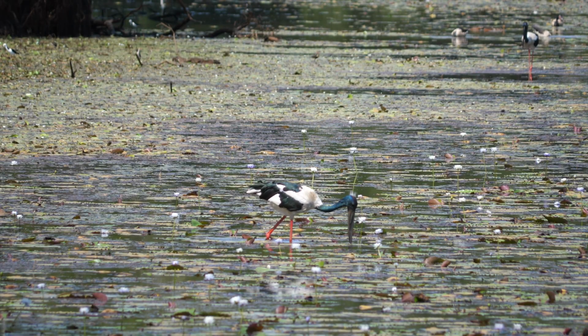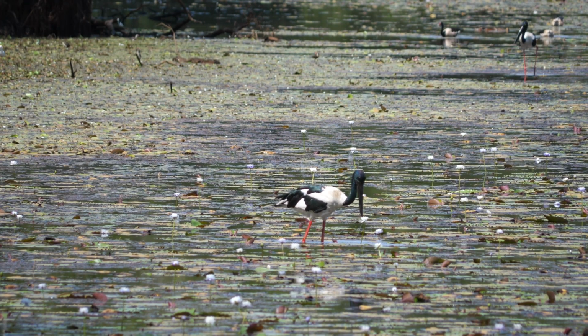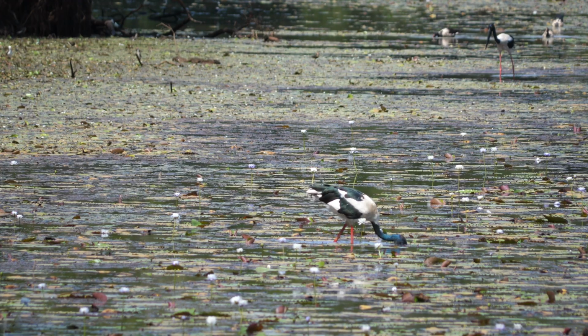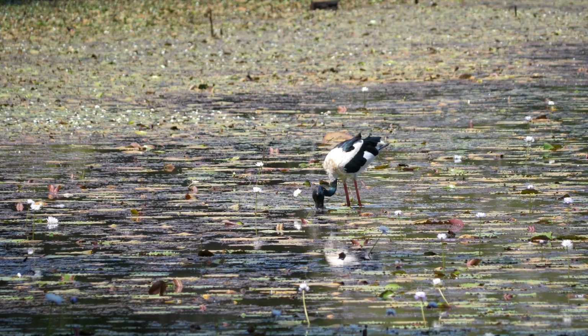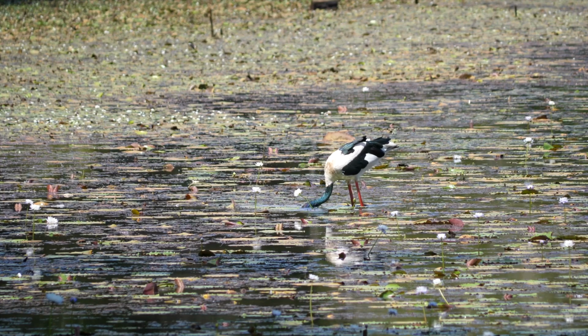The magnificent black-necked storks are an unforgettable sight, as again they stealthily hunt across the shallows. With their long, powerful beaks, they can take anything from fish to snakes.